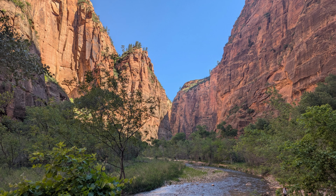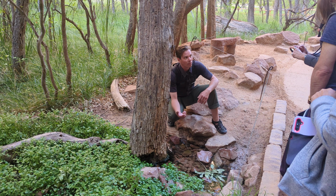And then we headed to the River Walk in Zion National Park. You do need to take shuttles throughout. And then here's Dan explaining to us about the water.